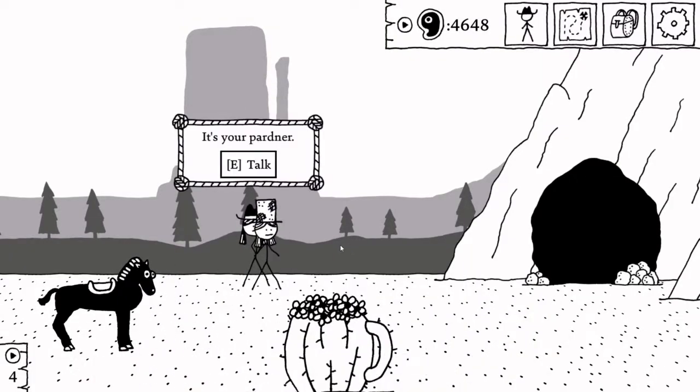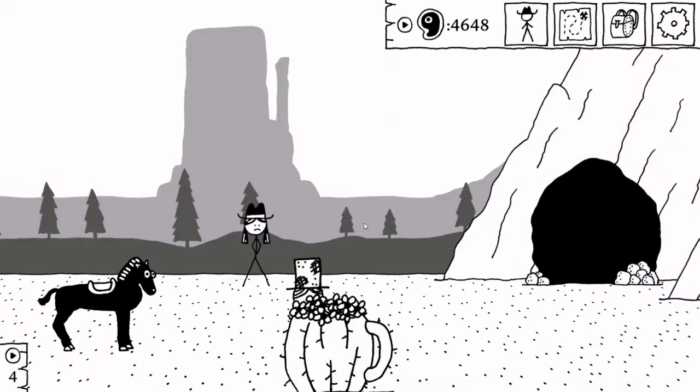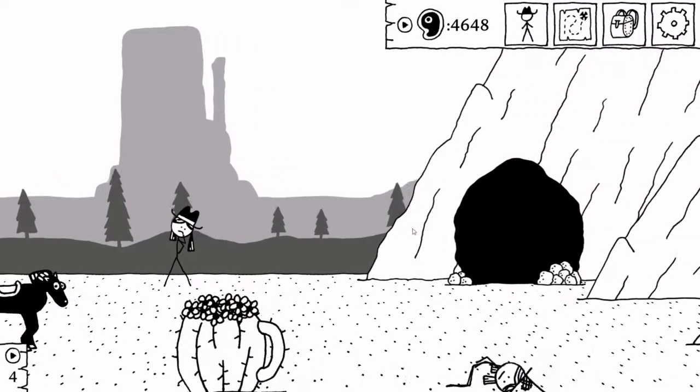Shaggy Dog Cave. Shaggy Dog Cave? Who picks the names for these places? Seems like maybe they started running out of ideas. Like the next one will be Several Birds Cave. Some kind of horse cabin. Oh, Susie, you're even hilarious in this game. A pig or whatever, God. Oh, lordy.